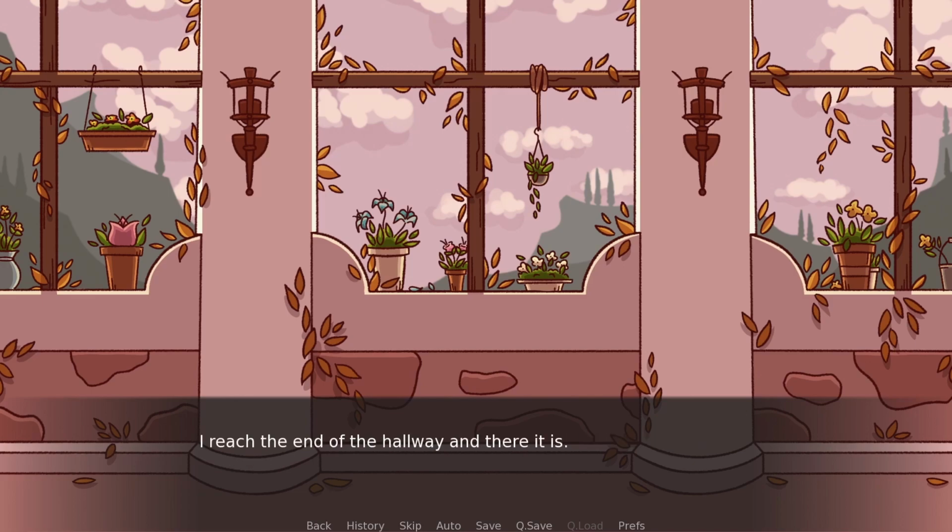I reach the end of the hallway, and there it is. A large door painted white, the light shining off of it, making a contrast against the walls. I approach it and grab onto the handle. There's some resistance as I pull on the door. I push on it, and it finally budges. I swing the door open, and I'm met with a wonderful smell.